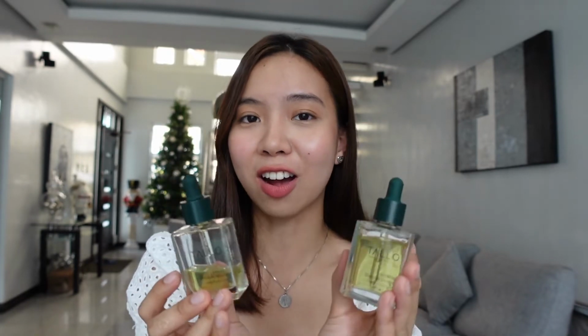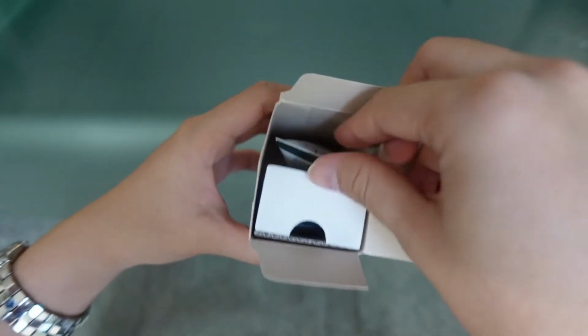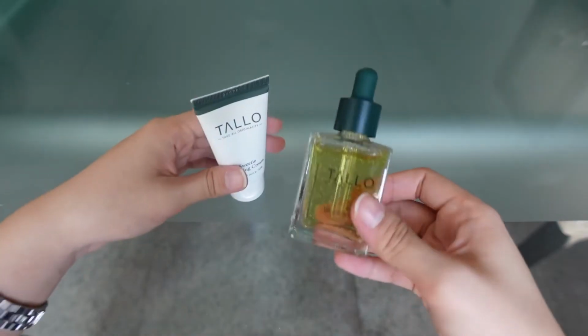I have another product for this because this is really what helped lighten my acne scars here. And this is a blemish serum. So this is the box, right? In the box, there are two products already: this cream, the calming cream, and the serum. But you have to put the serum first before the cream, okay?